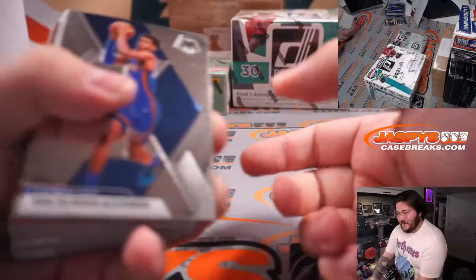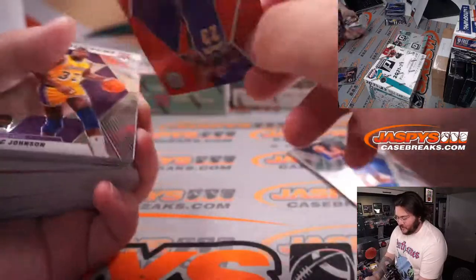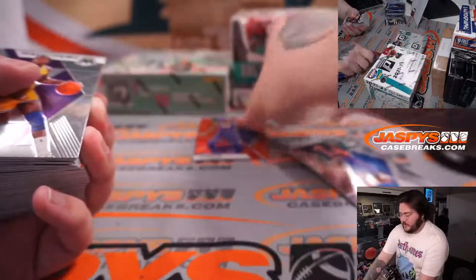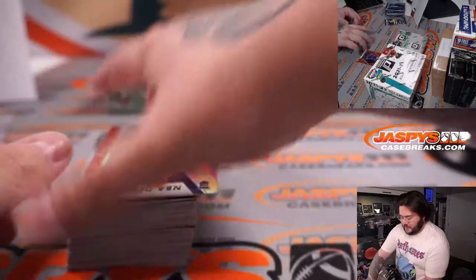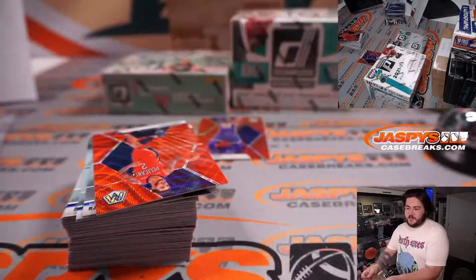Just another retread. Let's get to our Mosaic here. 1920 Mosaic. Let's get some. That's a nice one. Red. Are you on that? Non-numbered LeBron. Nice silver refractor. Eric Pascal for the Warriors. He's been pretty okay.